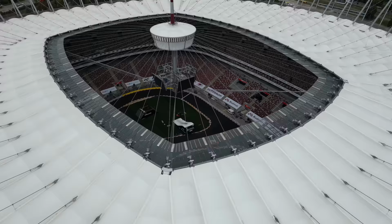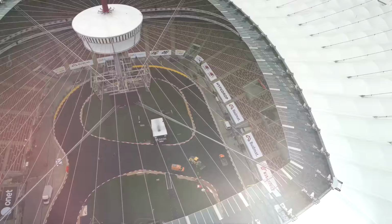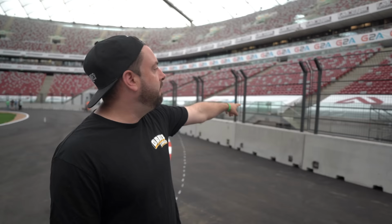So the capacity for this stadium is about 57,000 people. You'll see all these banners on the first five rows. That's just for health and safety, for any debris. That's why they're there. So we already have 53,000, but if you add in all the media, the staff, the teams, this is roughly around 55,000 people in here on Saturday night.